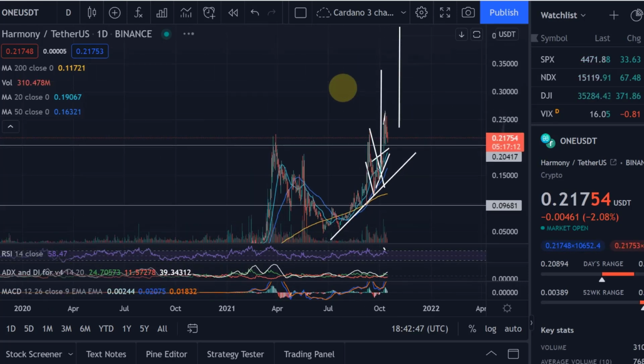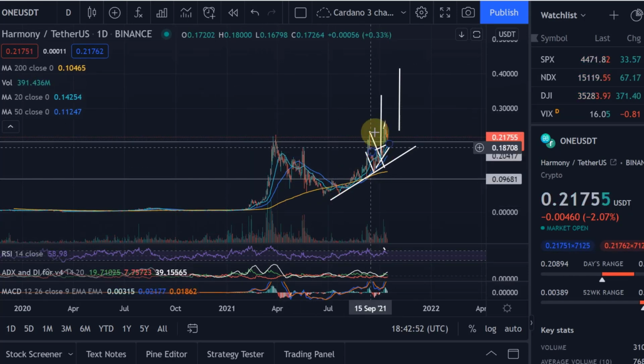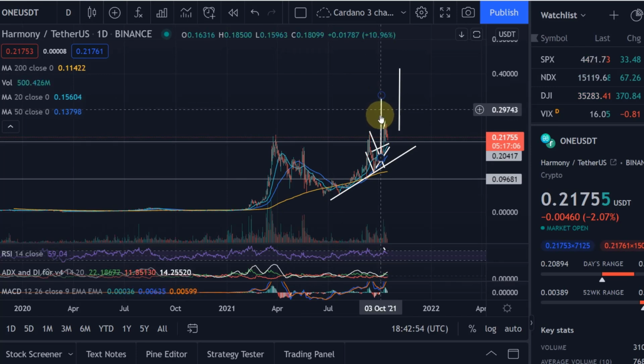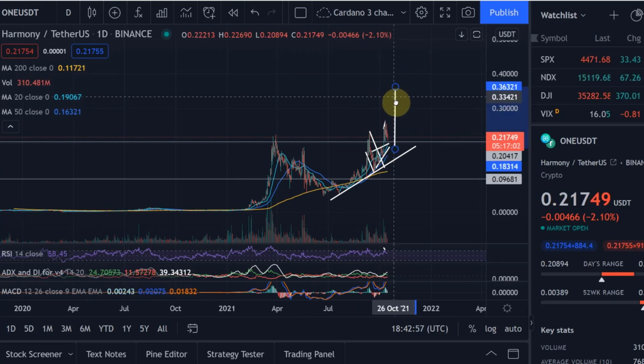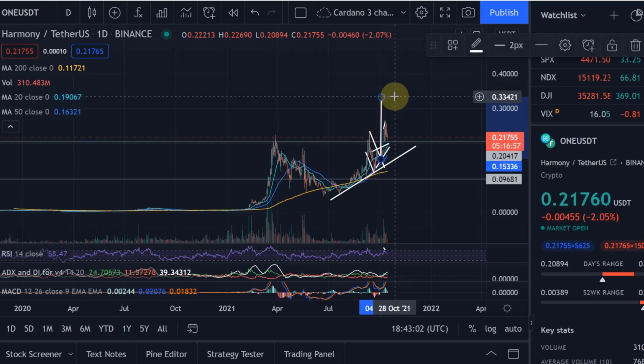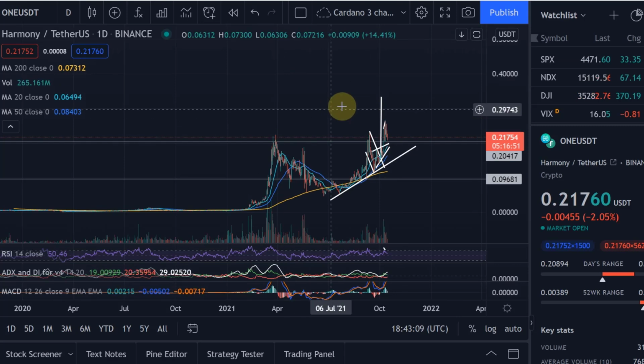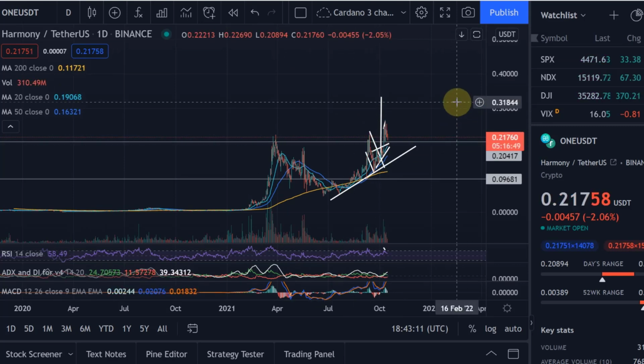I gave you my price targets anyway for Harmony 1, and that was based on the cup and handle, the depth of the cup and the breakout point here. And I gave you the price target from the breakout point down here where we really broke out of that channel then. And that basically takes us to way above $30, $33 that would give us here. And that's I think where we're going to head.